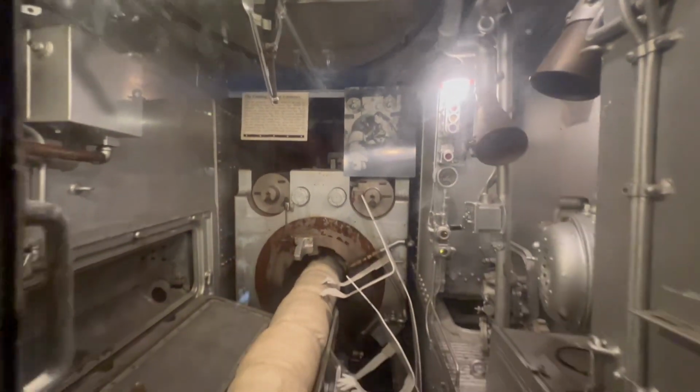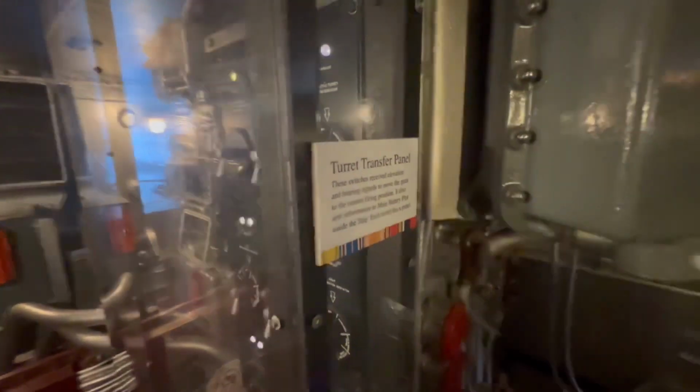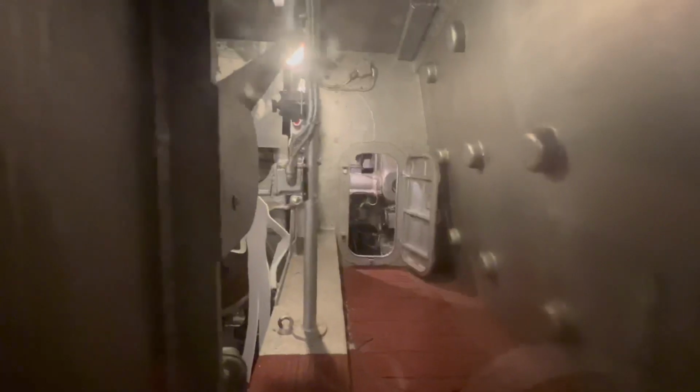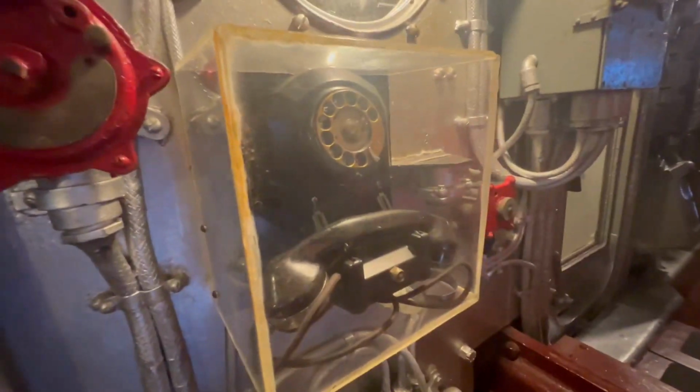About the loading process continuing. They must speak about the entire loading process as we go. There's some pretend, a little creepy, stick figures right there loading up the barrel. This is the turret transfer panel. Lots and lots of switches, gizmos and gadgets. Telephone, just in case you need to communicate elsewhere on the ship. Tight areas.